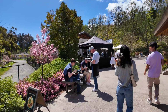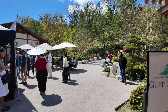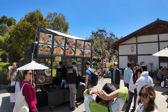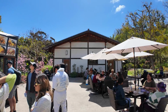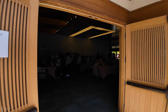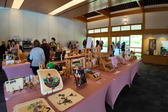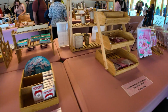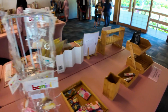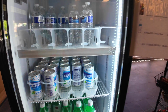They've got some Japanese street food back here and the Japanese Friendship Garden gift shop. What are they cooking up today? Today they've got gyoza, shumai, takoyaki, rice bowls. And they've got places to sit and enjoy your food out here. And then inside the gift shop, we have books about koi fish. We've got Japanese playing cards. We've got postcards. We've got food keychains, and you can even get some Calpis, a very popular Japanese drink, right there.